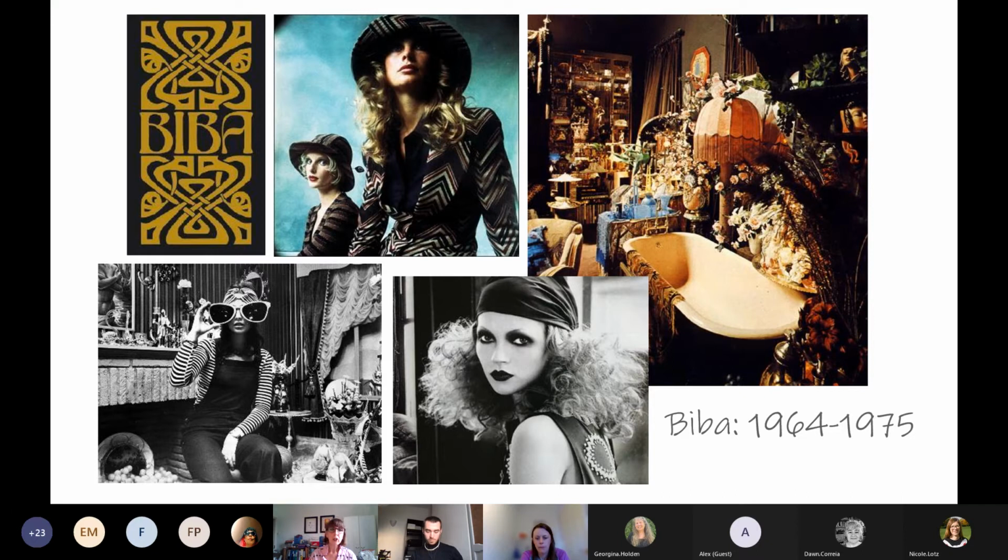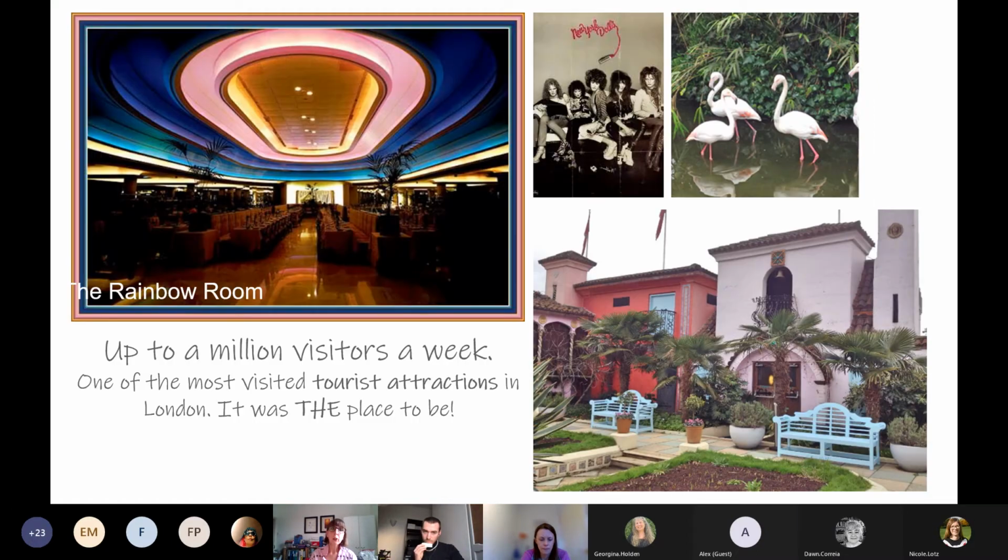And it wasn't just a shop. It had the Rainbow Room, which was a psychedelic bar where the New York Dolls, people who were very outré, came and performed. Mick Jagger and people hung out there. You could also go up onto the roof terrace where the flamingos, it's still there, you can still visit it today. It was the place to be, and it was one of the most visited tourist attractions in London. And I think that's the thing, it was a tourist attraction as much as a shop, and this was part of its problem.